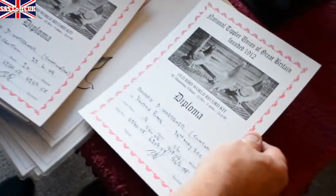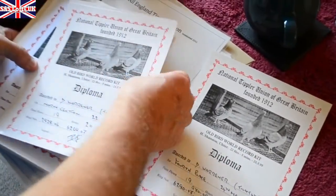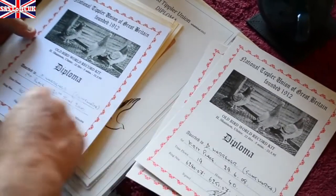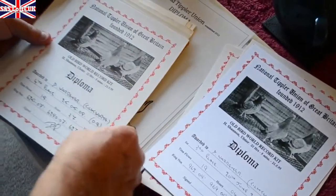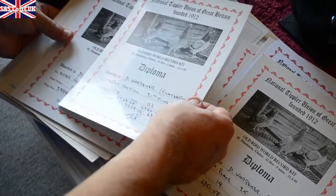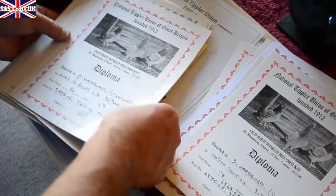2009, that's fourth national, 19 hours 6. There's a 19 hours 20, a 19 hours 40. These are signed by Brian Rose. There's a 19 hours 4, third national, fourth national with 18 hours 37, and a section win with 17 hours 3. I think I won the five bird cup in that year.